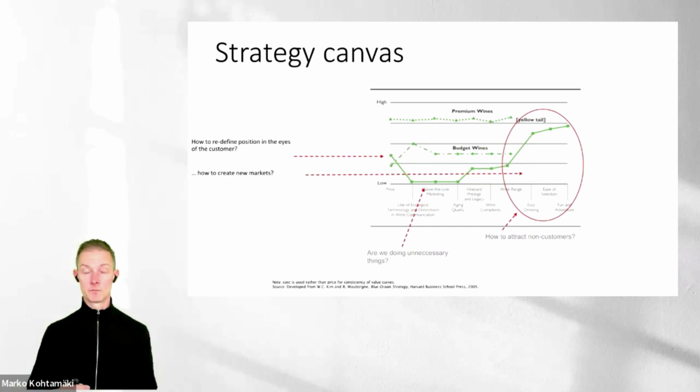Easy drinking meant that these wines are quite simplistic and they don't taste particularly strong. Ease of selection: you have only one type of white wine, one type of red wine. And then fun and adventure. They were basically marketed in relatively simplistic ways. So for instance, the etiquette of the wine involves a kangaroo in an Australian desert. And it seems like the opposite of elitist in many different ways.